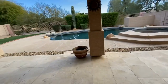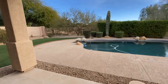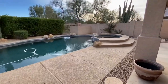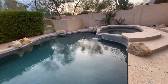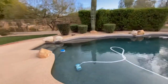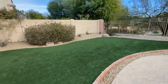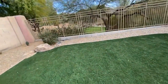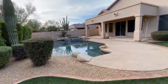And then you step outside into the beautiful backyard, which does sit on the paseo area here, grassy belt area here. You can hear the waterfall off of the spa. It is a pebble tech pool with a spa. We do have our artificial turf over here, which makes landscaping and cleanup a breeze, as we look back at the home.